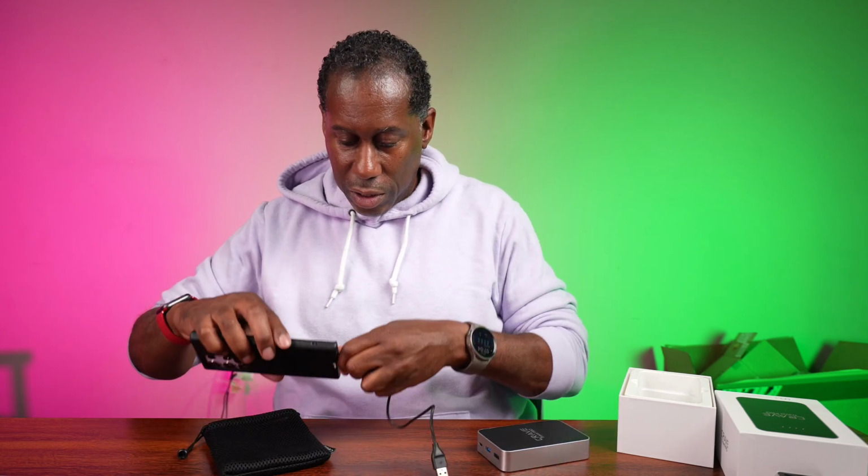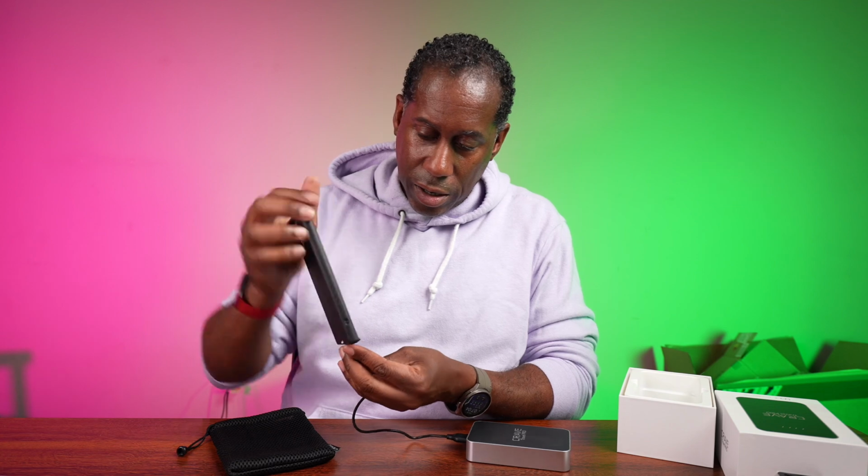And let's try it with the Travel Pro. So let's plug the Travel Pro in there, and let me unplug it from there. Plug the Travel Pro in. There we go, and hit the power button so we have the little light on there. And now let's plug this in. See if it works.